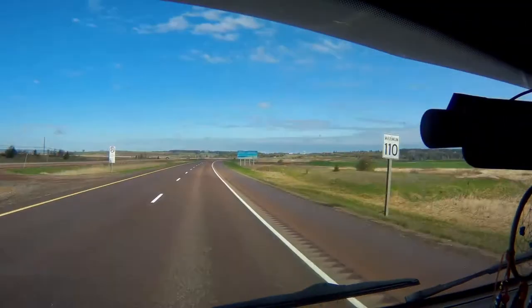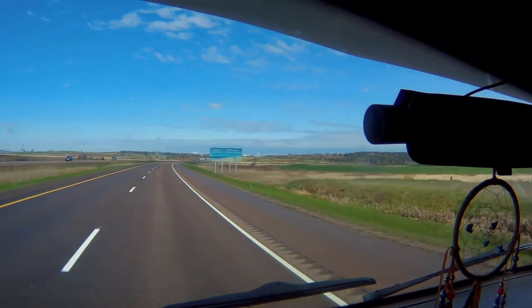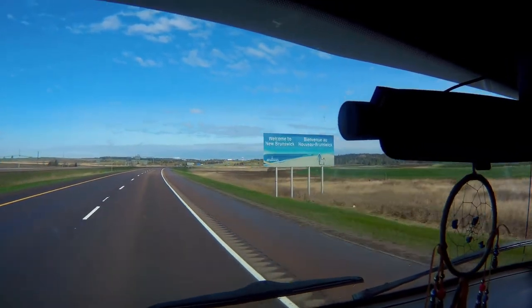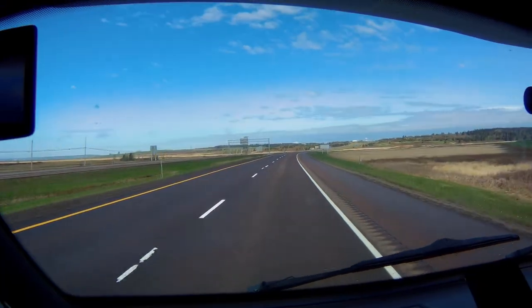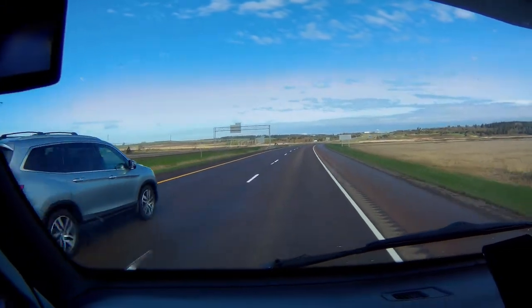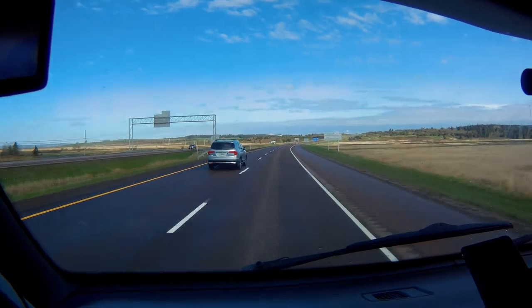Just trying to find some good cheap gas before I head over there. Welcome to New Brunswick. Yes, we're back in New Brunswick. Went from Nova Scotia back to New Brunswick to fill up fuel, and then it's across the Confederation Bridge, and then we'll be in Prince Edward Island. So that's what's next.